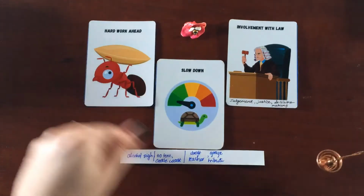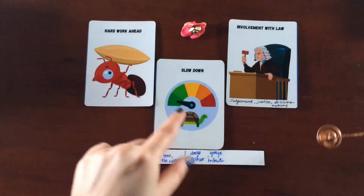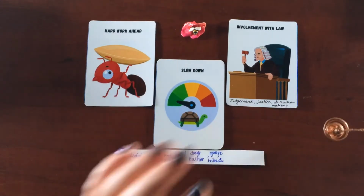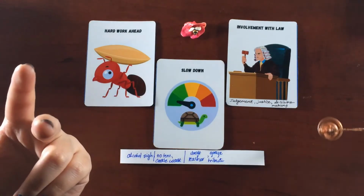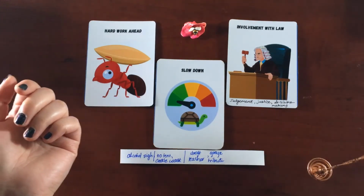So the summary and the overview is that, slow down. With this slow down, don't put the pressure of past and future on yourself. Take the present one at a time. Second, wow, I forgot the second one.